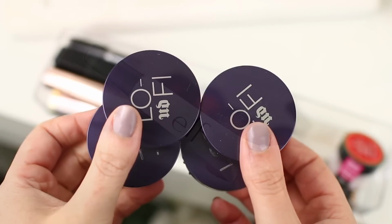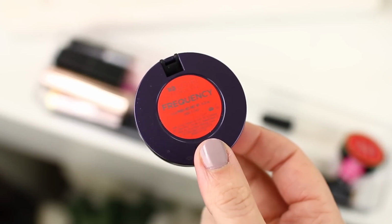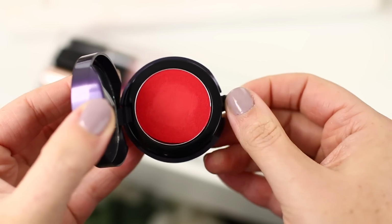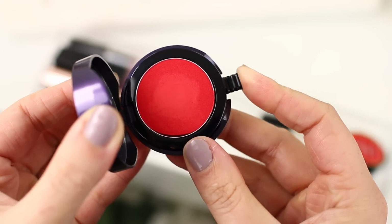I have a couple of these Urban Decay Lo-Fi lipsticks, which are really beautiful. They just kind of give your lips a pretty stained effect. I just picked out 4 shades that I think I'll get a lot of use out of. They stay in place pretty well as long as you're not eating and drinking a ton, and they're very, very lightweight on the lips.